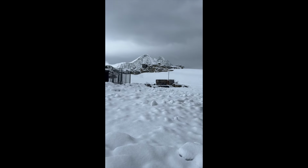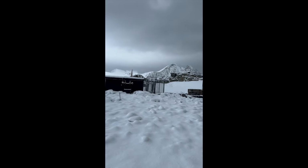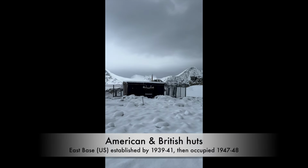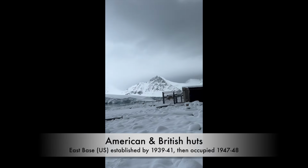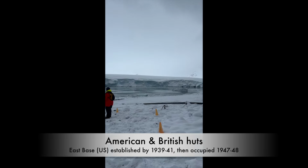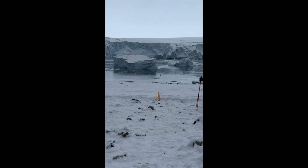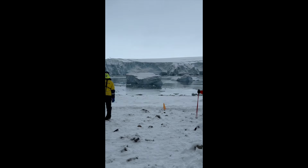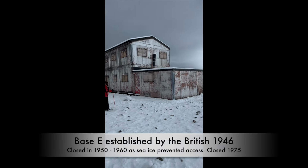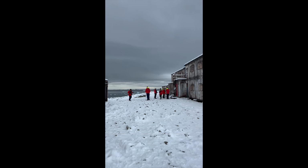Stonington Island, British research base, closed in early 50s or late 40s. Last place to have dogs on Antarctica. There used to be a glacial bridge across to the mainland, but that's all that remains of the bridge. Because otherwise you'd wonder why would they be here on the island. It's now saved as an emergency refuge only. The American base is over on the other side.